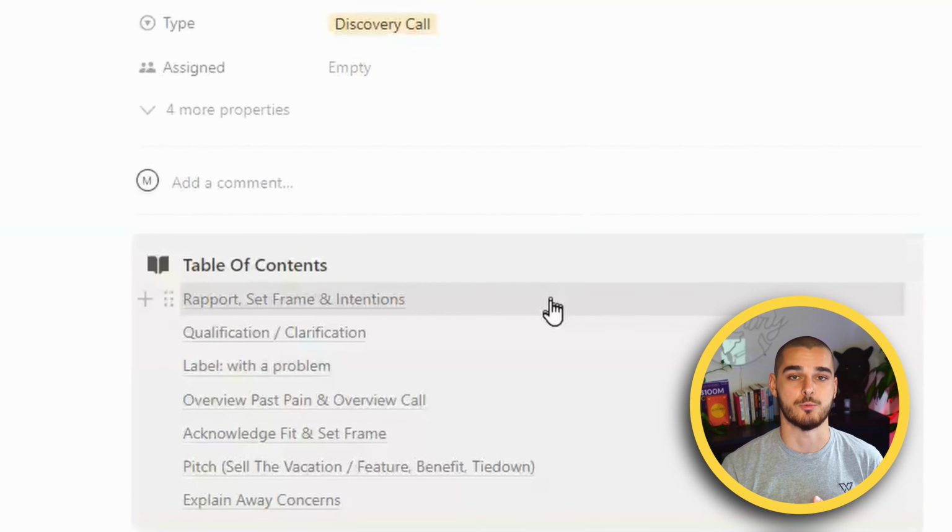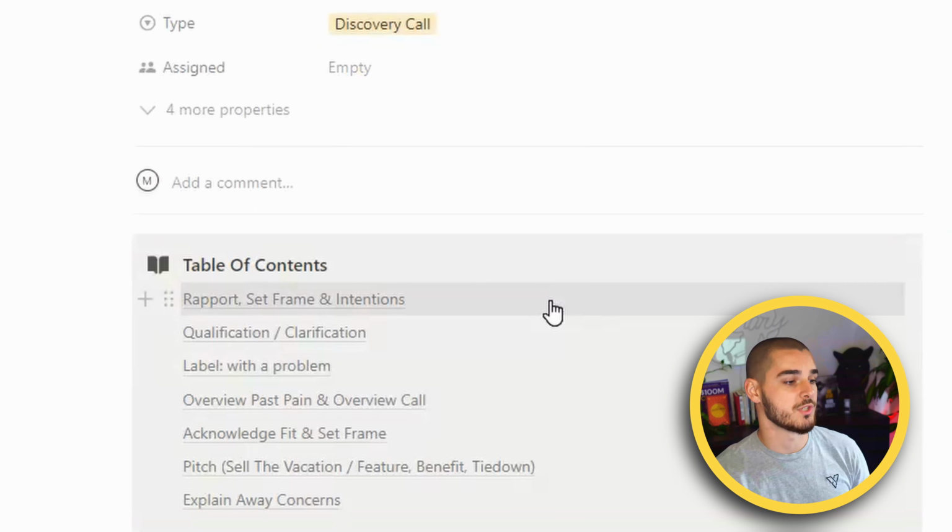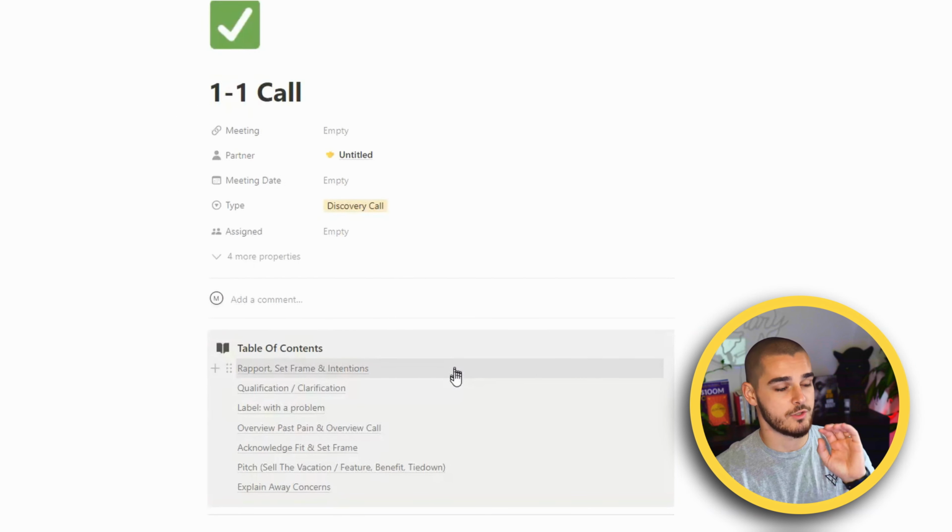So once you've started to generate leads and actually get booked calls, you then need a duplicatable sales process. So looking here specifically, this is our sales script. I'm giving you the table of contents so you can conceptualize it. First, you need to build rapport, set the frame and intentions with the call, as a prospect, just to outline the call here today.